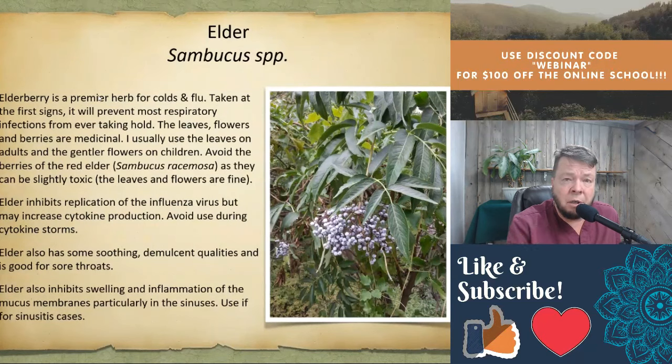The berry, of course, is good for anybody. And if it's a little tiny person, smaller than a toddler, I'll use the flower. That's the weakest one, okay? But if it's a toddler or anything bigger than that, I'll give them the berry. And if it's an older adult, I'll give them the leaf. If it's not an adult and you give them the leaf, you might give them a bellyache.